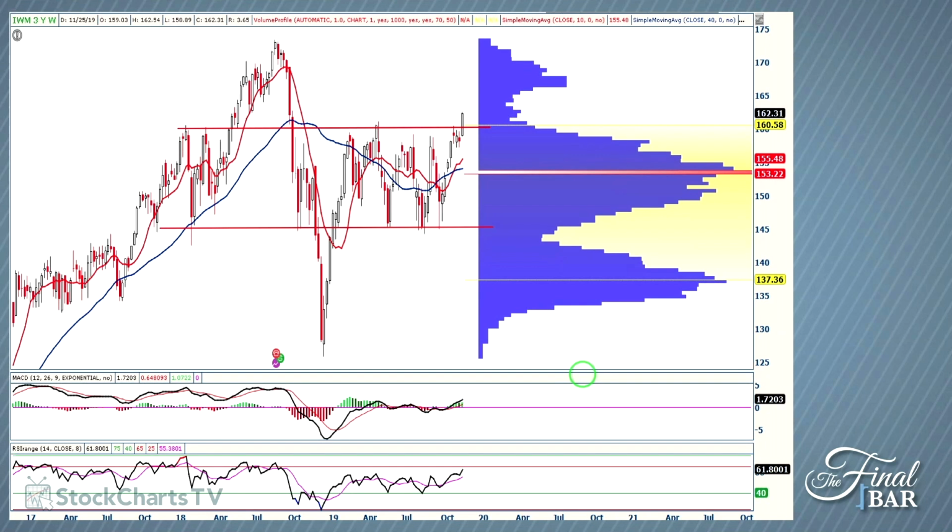The moving averages that I have up there are a 10-week and a 40-week moving average. And I know you have mentioned you use a 40-week because it's very similar to the 200-day. So we do have the 10-week above the 40-week moving average there. So that's a good sign.